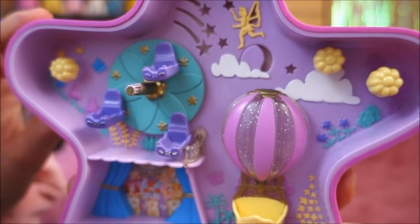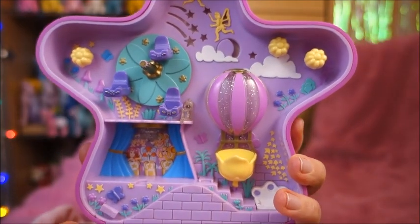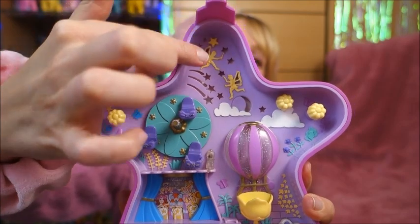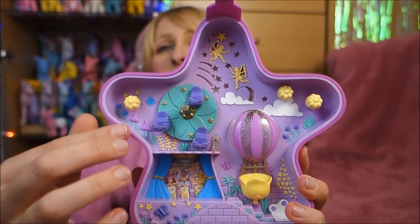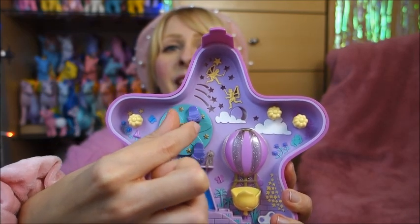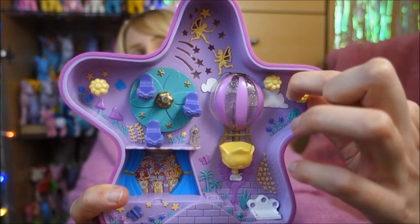So Fairy Light Wonderland is from the Fairy Collection from 1993. So 1993 Polly Pocket, vintage Polly Pocket, obviously. All these cutouts here would actually light up super beautifully. As you can see here, these beautiful fairies already. And it's a little bit like a Fairyland Amusement Park or something, because here we have something like a Ferris Wheel. Then we have this hot air balloon that, when you turn this wheel, it goes up.